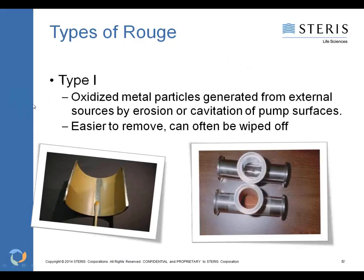Good point. So type 1 rouge, what is it? It's oxidized metal particles generated from external sources by erosion or cavitation of pump surfaces. This is important because pumps are prime suspects in an otherwise clean system. The two mechanisms involved appear to be cavitation, or maybe impeller velocity. Type 1 rouge can be easier to remove.